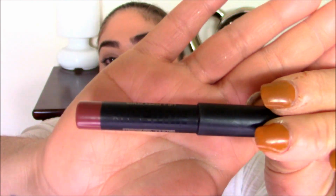I'm trying to see. Okay, so basically that's what it looks like, and I like this because it's kind of sheer, but it gives a pinky nudie shade to it, and at the same time it has a little bit of a gloss without being sticky, if that makes sense. So I'm just gonna lightly. And you can definitely line your lips. I do not. I just kind of throw this on and just keep on running.